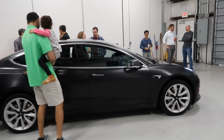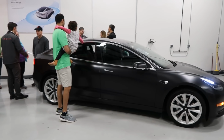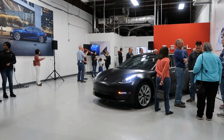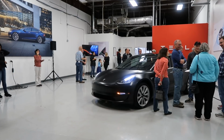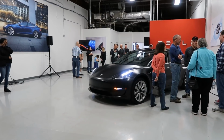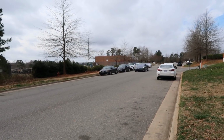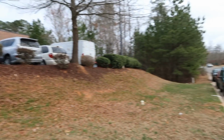Really good crowd here now. Tons of people, and of course a lot of activity around a 3. It's launch time, folks. All right, here comes the Tesla. No, I do not see any Model 3s today anywhere, so all the ones they have must have been delivered.